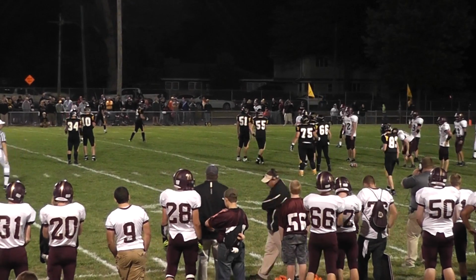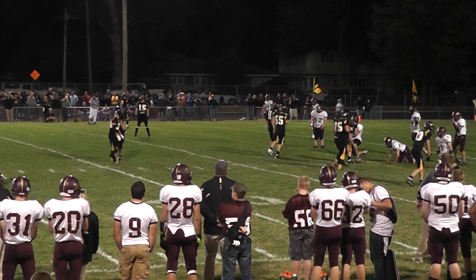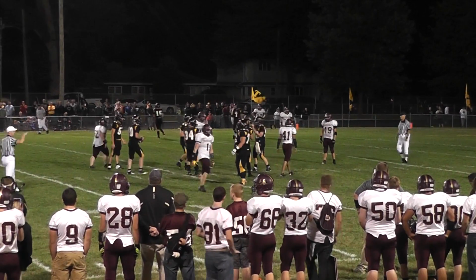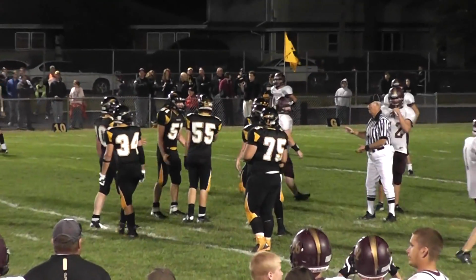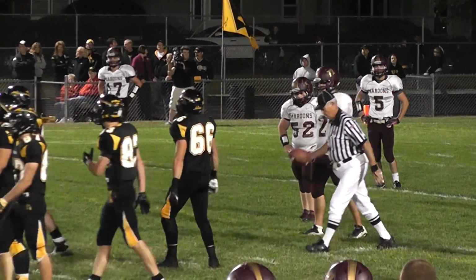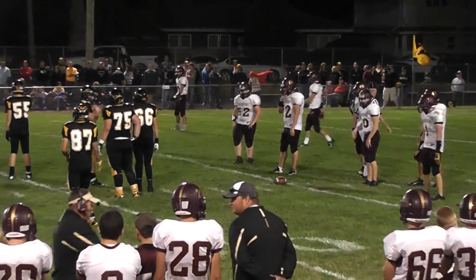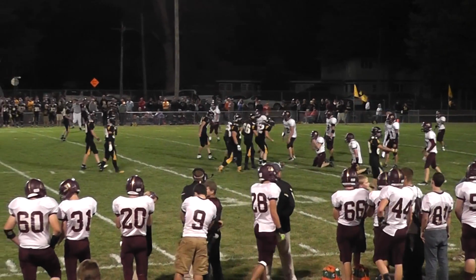And Tuscola has sputtered again offensively here, trying not to turn the ball over, needing to get back in. If they get into the end zone again, they'll have a comfortable lead, and there's going to be an illegal snap. It's going to be on Tuscola. Yeah, they had some movement, illegal procedure against Tuscola. Nick Bates looked away from the center, and then when he looked back, the ball was coming to him. So they move back, 2nd and 15. Still looking to get in the end zone.